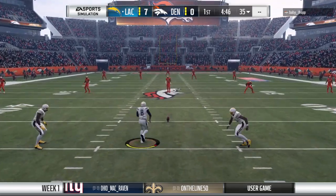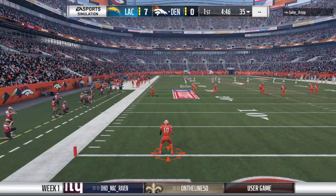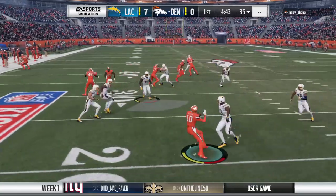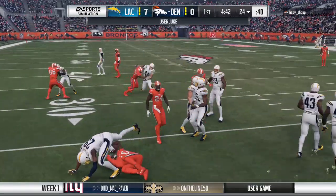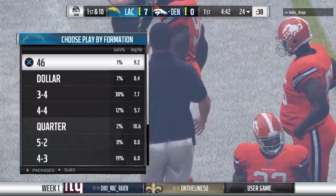The punter Kaiser now out to kick it away. This is fielded at the goal line. He juked him. And he'll be brought down at the 23, make it the 24-yard line.